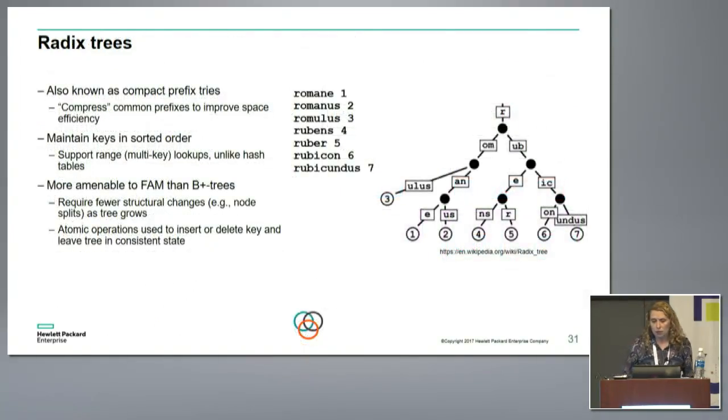Now on top of that, we're building indexes. For a key value store, you might think, well, the obvious data structure here is a hash table, because that allows me to do a get or a put of a single key operation.